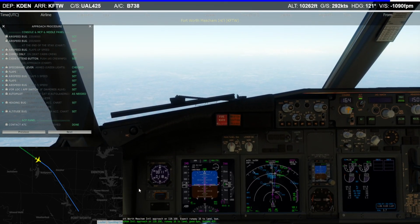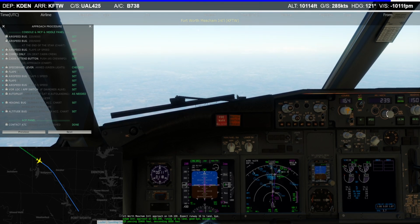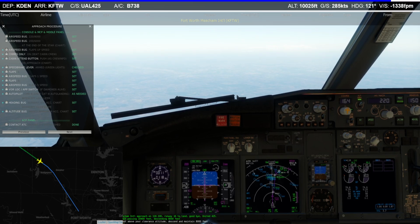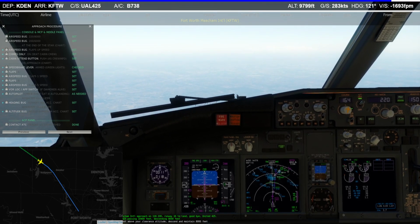Flight attendants, please prepare the cabin for landing. Fort Worth Meacham approach, good evening. United 425 passing 10,400 feet, descending 8,000 feet. United 425, turn right heading 126. You are 2,200 feet above your clearance altitude. Descend and maintain 8,000 feet.